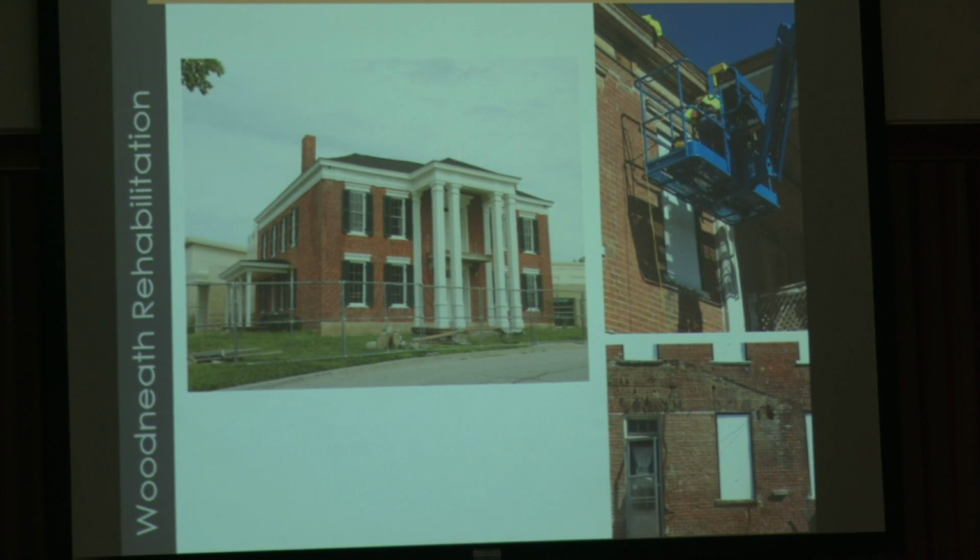You can talk about a couple of projects. Yeah, the Woodneath Homestead. This is the one in Kansas City, but it's Westfield Lakes, Liberty. This has been done in two phases. We're actually in the second phase right now. Actually, I should call it like four phases.